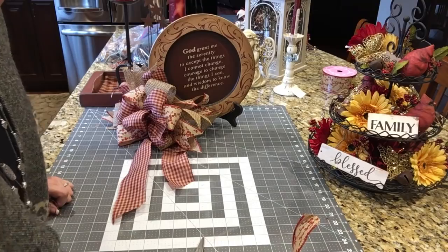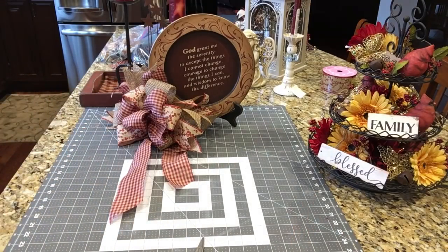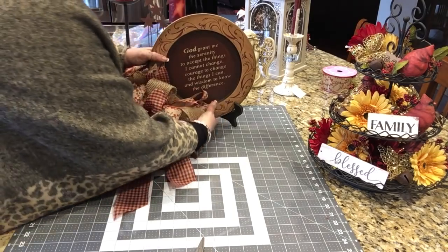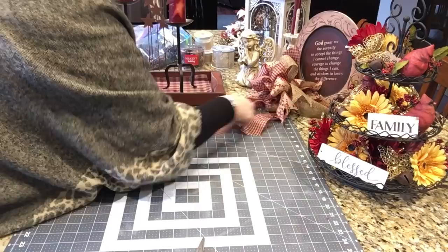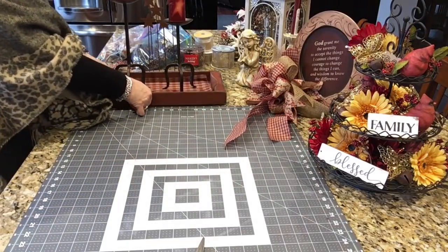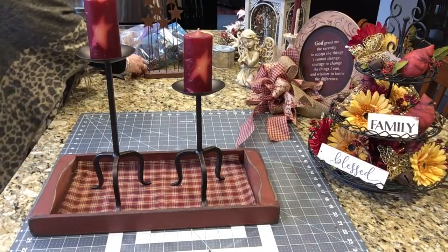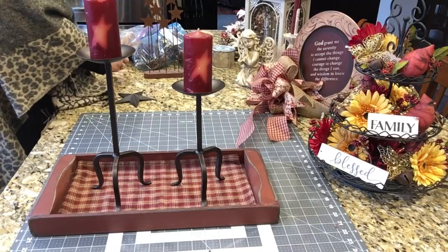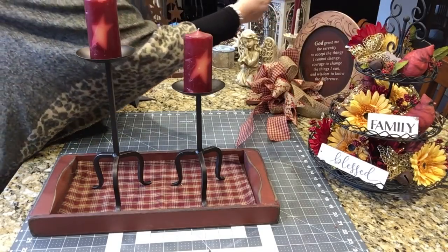Okay, and then I already have stuff up on that shelf, so I'll show you that after we're done with our other crafts here at the counter. So, all right, I'll be right back. Actually, I'm gonna move this, and we're gonna pull this right over. And we're gonna work on a centerpiece for the table that's gonna sit below this. And the Thomas Kinkade picture is above this shelf.